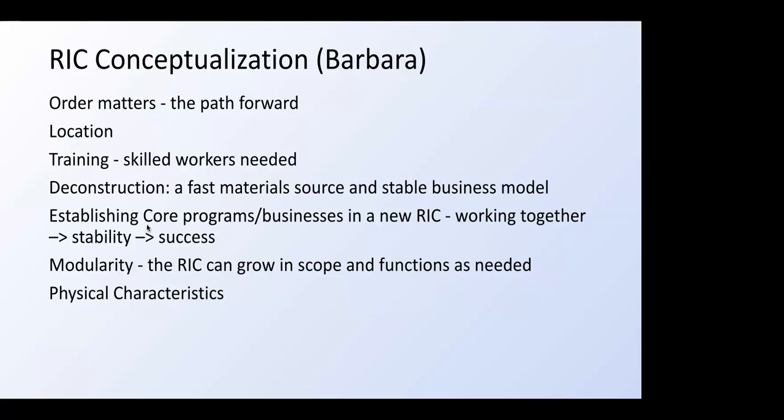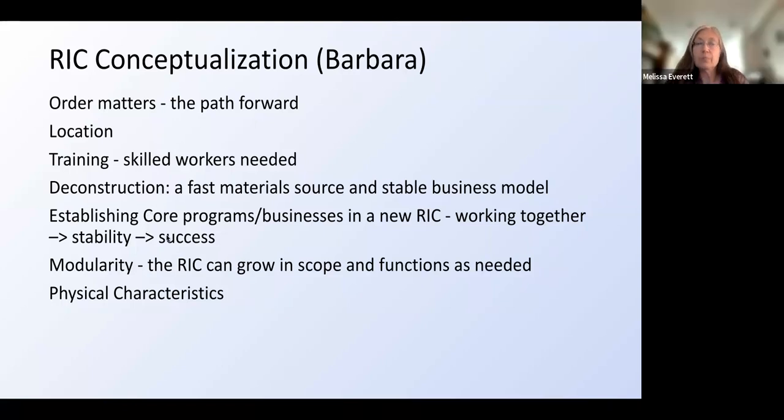Deconstruction, I'll let Dave talk about, and then establishing core programs in businesses. Certain things are kind of fundamental and work synergistically together. And of course, we want the RIC, and this is very important, to be flexible enough, location-wise, function-wise, funding-wise, to be able to grow in scope as new functions may be needed. And of course, the physical characteristics we talked about a little bit already. Any questions on this so far?